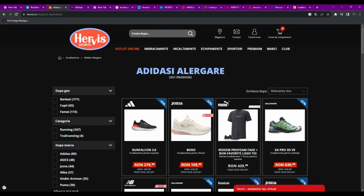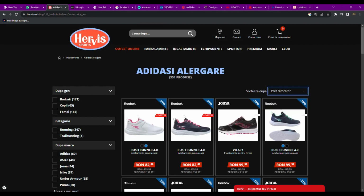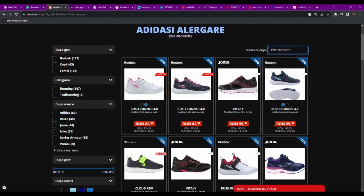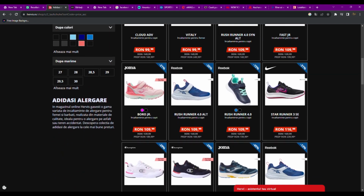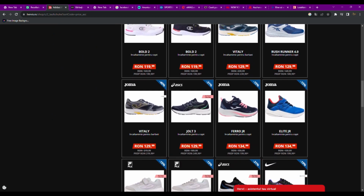Let's see. Okay. Sort by rising prices. Okay. So this is the cheapest available, and there's a runner shoe from Reebok. They are really cool, looks very nice. Yes, so there's the website, an alternative you can check for items on discount, and you can purchase from here.